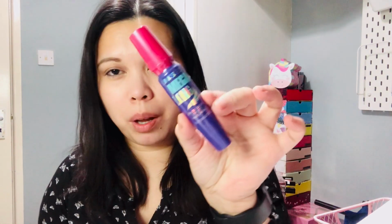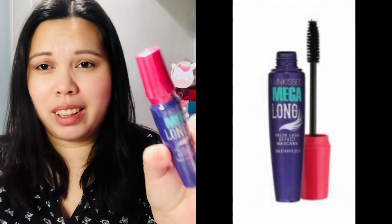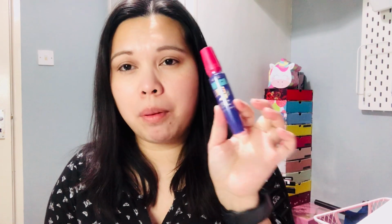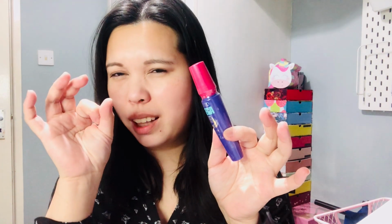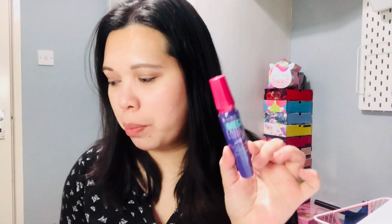Then the next one we have is this Sunkissed Mega Long False Lash Effect Mascara. It has 12 ml, so I think this is a full size. The applicator, as always, lovelies, I will show here because I won't open this one. I never tried makeup from Sunkissed. I know we received the pearl one before, I think. I don't remember, but I didn't use that one and I gave it away. So yeah, I never tried makeup from this brand.